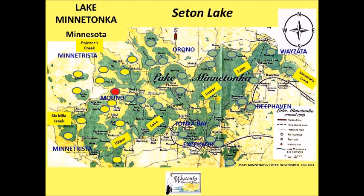Seton Lake was named after Mother Elizabeth Seton, a Catholic saint who was born in New York City in 1774 and canonized by Pope Paul VI in 1975. Let's head east to Spring Park and towards Navarre and Minnetonka Beach.